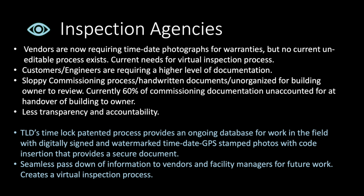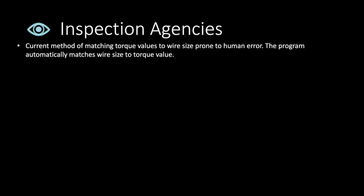The methods that inspection agencies currently use are prone to a lot of human error, especially when it comes to matching torque values to wire sizes. With our processes, this all becomes automatic.